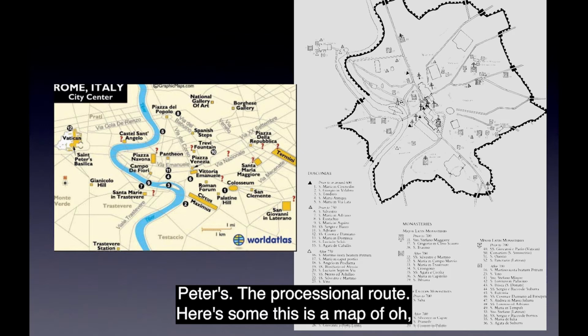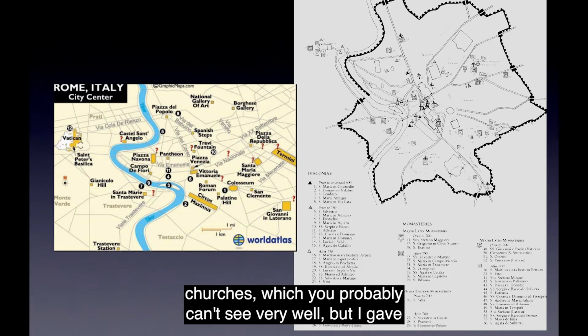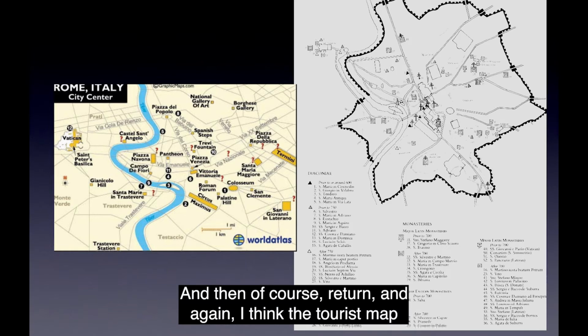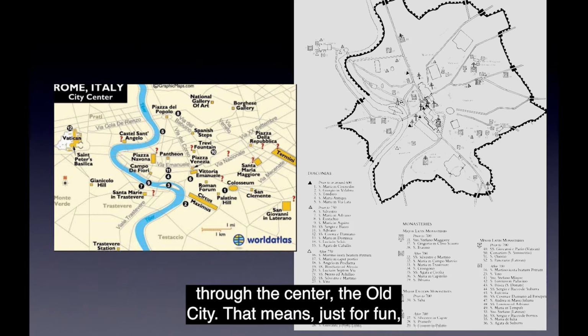This is actually a map of medieval Rome with the churches, which you probably can't see very well. But I gave you a tourist map just to make this a little bit easier to follow. The Lateran is here. And the procession would travel from the Lateran down through and across Rome to St. Peter's, and then, of course, return. Again, I think the tourist map makes it easier for you to see. There's the Lateran. Here's the Vatican. They go right through the center of the old city.